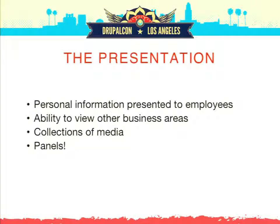So the presentation, they want a personal experience. Things like weather based on facility location, news based on location, or news based on business area. We also gave employees transparency, the ability to view content of other business areas to support the company's effort to create a one-company culture. We were able to give their editors an organized library for their pictures and video and allowed for consistent presentation when used in content like articles or blog posts or search by it. And we gave them the ability to search it by its field information, which we were able to compile from their EXIF data. The power of C-tools provided granular presentation of content.